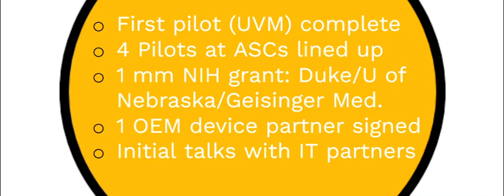So the path to market for us will be the ambulatory surgery center market first, ones that are surgeon owned, and working through their preferred device vendors to bring digital trays to those accounts. Secondarily, we're working on a grant with NIH and FDA, a $1 million grant to develop a playbook at Duke, Geisinger, and University of Nebraska that other hospitals can look at to deploy this technology.